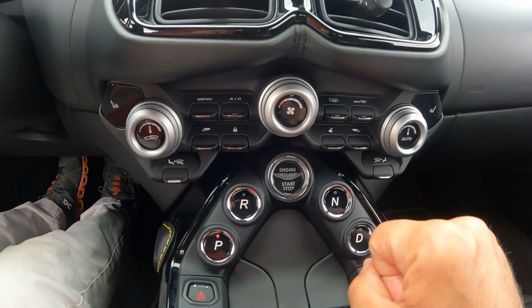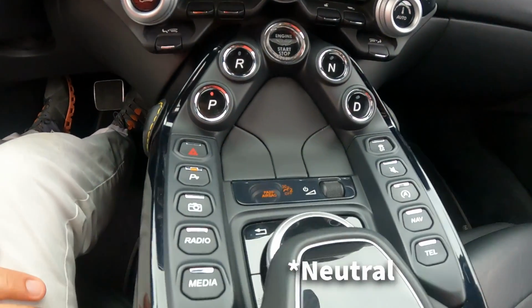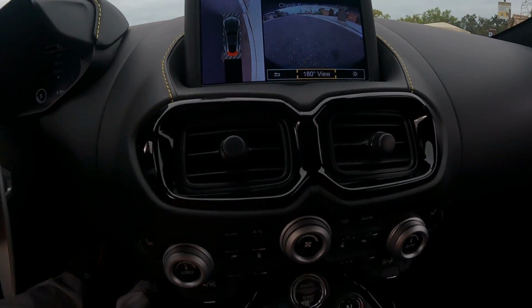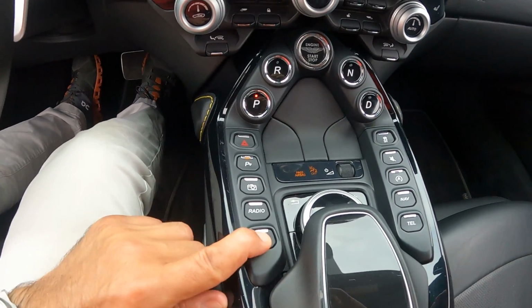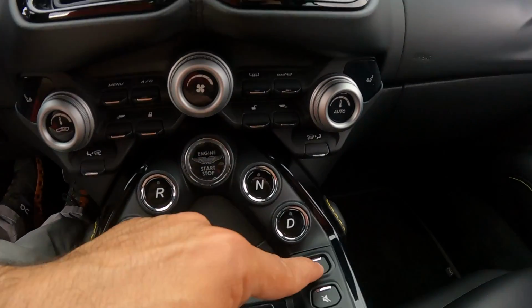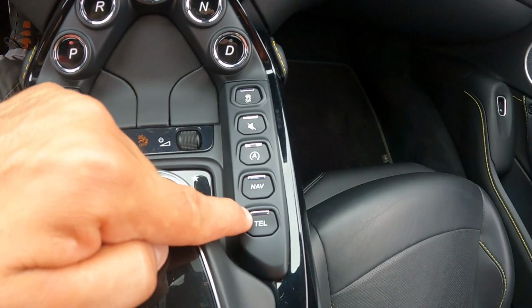And then this is obviously how you turn it off. Then you have your reverse, park, normal, and drive. Coming to the middle part, this is your Parktronic, this is your 360 camera. Then you got the button for radio, then you got the media. If you want to connect Bluetooth system, traction control on and off, the volume button. Then this is the auto start or shut off, navigation button for your phone.